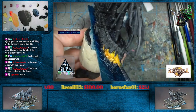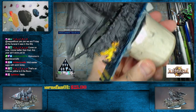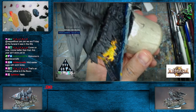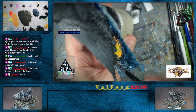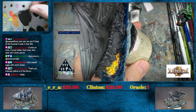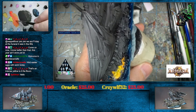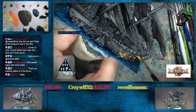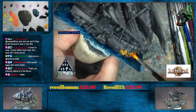I tried really hard to not get too much pre-glaze in too much proximity to all this stuff here. Now we can start to go a little bit more orange here, I think. Let's do that. Little bit more of the orange.